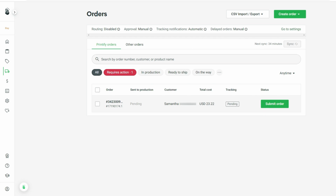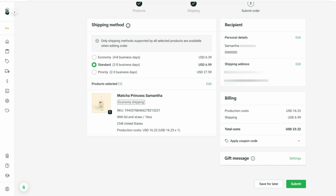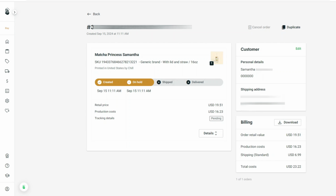So we are going back here to the orders tab. Okay, so we're back here, guys. This is exactly where we left off earlier. We're just gonna click submit, and that's it. After a few hours, guys, so as you can see here, the order was made on September 15, 11/11. The status is already changed to in production.